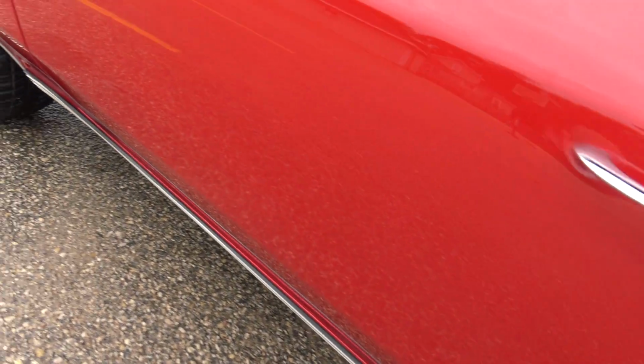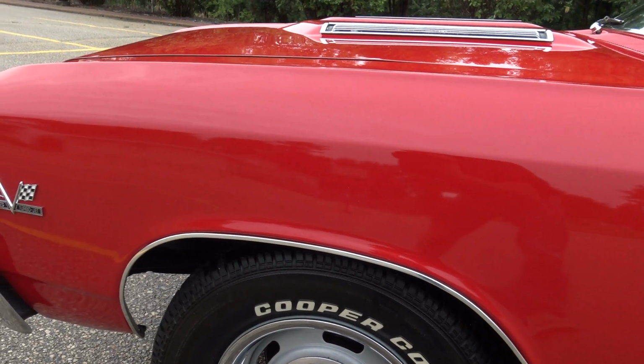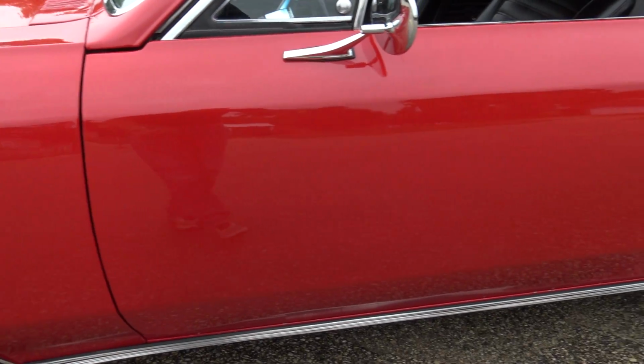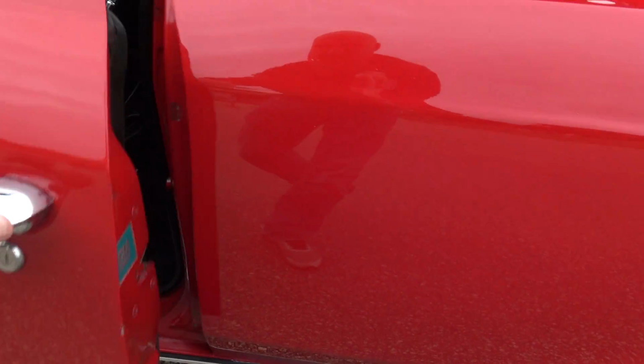Lower part of the door, right here, there's 3 bubbles right here. Look at the door gap. Door to fender gap is excellent. Paint quality on the front fender is perfect. There's no chips or scratches on the door. It looks great. And like I said, this is just a super nice car, you guys. Listen how the door shuts.